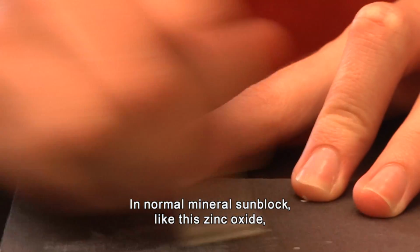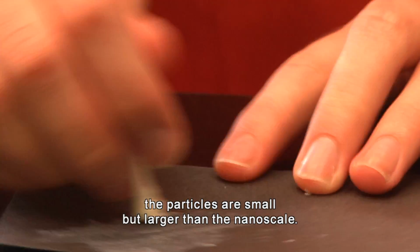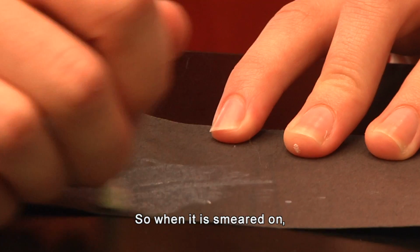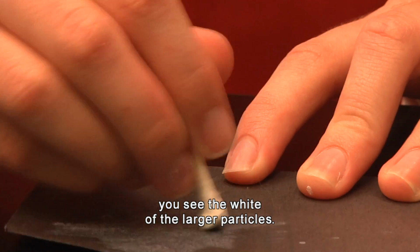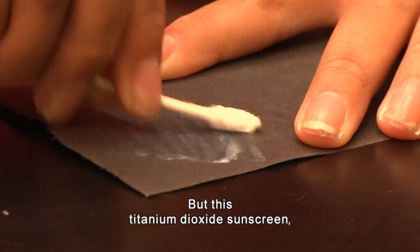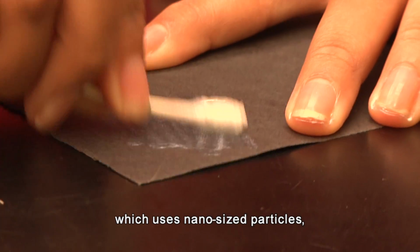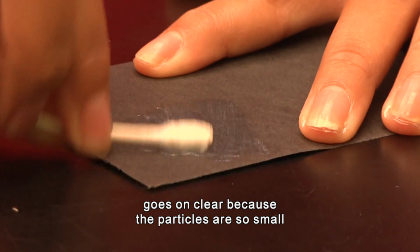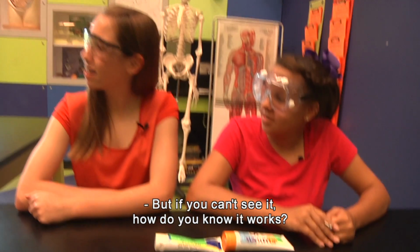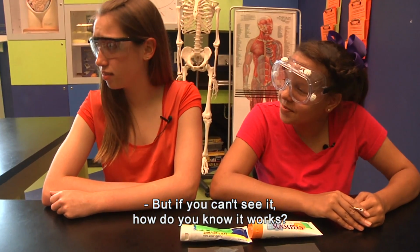In normal mineral sunblock, like this zinc oxide, the particles are small but larger than the nanoscale. So when it is smeared on, you see the white of the larger particles. But this titanium dioxide sunscreen, which uses nano-sized particles, goes on clear because the particles are so small they no longer appear white. But if you can't see it, how do you know it works?